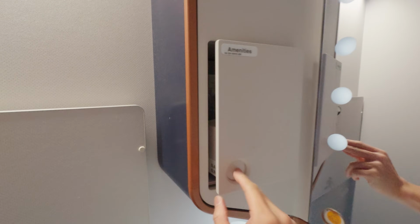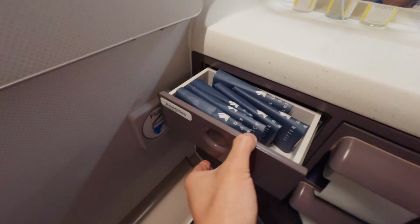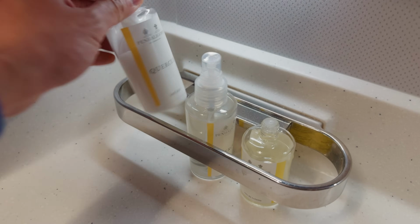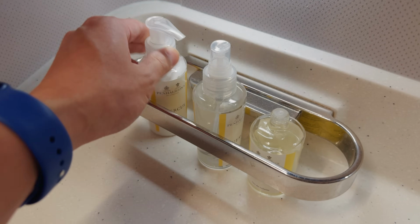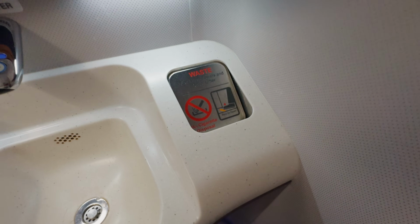The lavatories are pretty well stocked with amenities, including dental kits, razors, shaving cream, napkins, paper cups, as well as Penhaligon's Quercus line of hand cream and facial mist. I also love that the waste bin is foot pedal controlled.